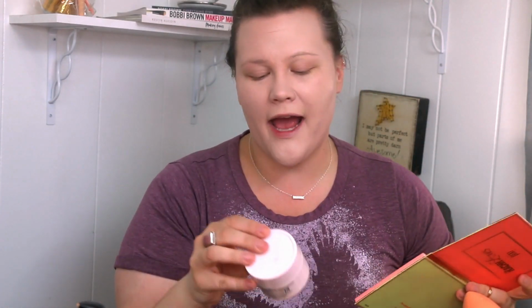Now I did go in, and I didn't mention my primers. For those of you that are new here, I always split my primer and do half one, half the other. So on this side, I did my Tarte Shape Tape Silk Canvas. And then on the other side, I went in with a hydrating primer, thank God. This is the NYX Bear With Me Hydrating Jelly Primer. I'm still testing this out. If you missed my full face of NYX, I will go ahead and put it up there. I did it like a month ago, but it was a ton of the stuff from their new Bear With Me line. So check that out if you're curious. But for me, I don't know if I love the way this is feeling so far.